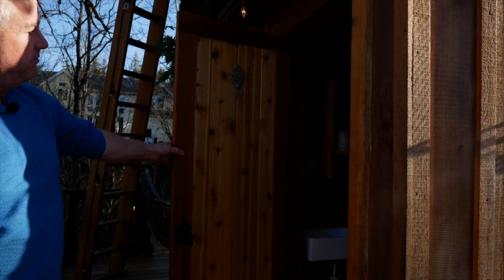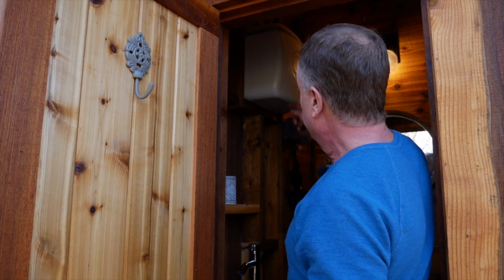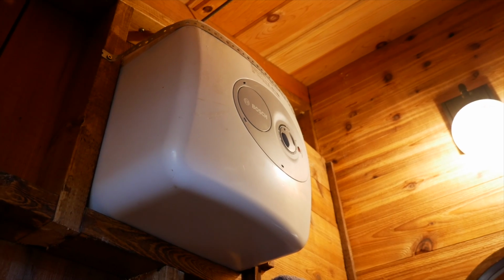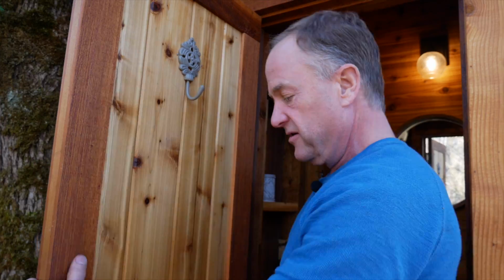Here we have a bathroom. We have a sink with a little bit of hot water coming from the little hot water heater up here. And when we put the treehouse in, Pete put in a composting toilet for us.